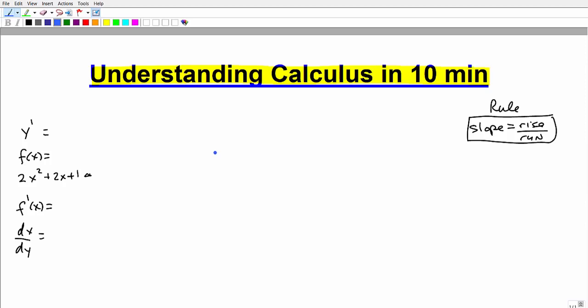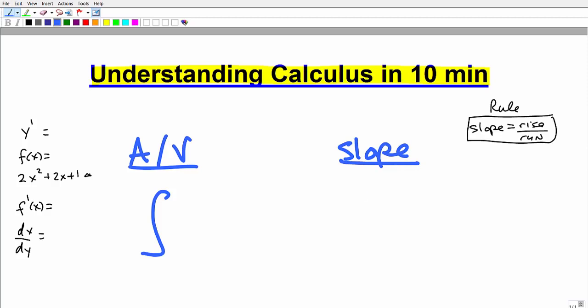And the best way to approach it though is to understand the value of calculus. So remember, the two big things that we study calculus for is to help us with these area and volume problems. That's huge. Okay, we use the integral for that. And then the other thing is to find the slope. Call this the derivative. So we use this symbol, or this symbol, y prime, or this symbol. There's multiple symbols that mean the same thing. All right, so hopefully you got something out of this video.